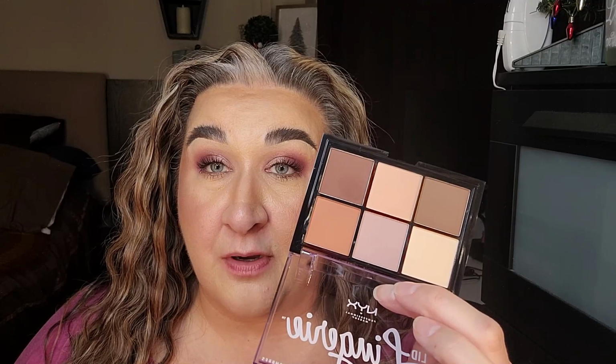And then the last one I've decided to pull into January is the Lid Lingerie palette from NYX. Obviously I did this because it's a super neutral palette and I just want to get some love on it and see if I like the formula. Again, I've never tried NYX eyeshadows before, I don't believe. If I have, it's been a very, very long time.